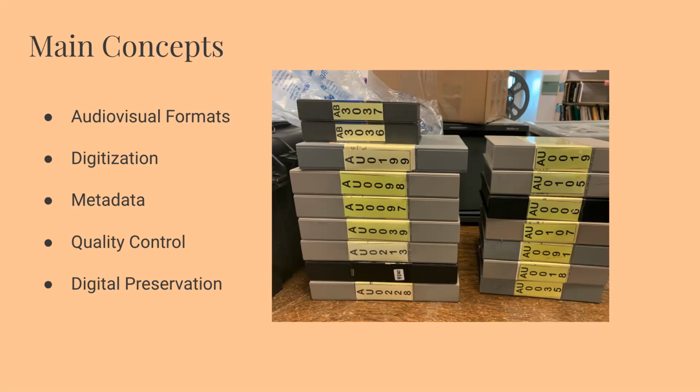First, I want to present a list of the main concepts that we are going to talk about today. We'll start by talking about audiovisual formats in general, which will situate us in the massive world of audiovisual preservation. And then we'll focus on particular formats and aspects of preserving them. Then we'll move on to talk about digitization, since basically digitization is the only way we have to preserve audiovisual material on analog and obsolete formats today, with some rare exceptions. We'll also talk about metadata, quality control, and the long-term digital preservation of your digital files that result from this process.